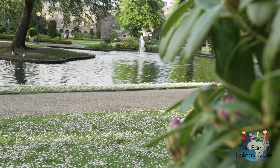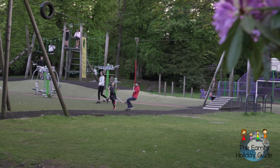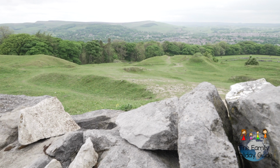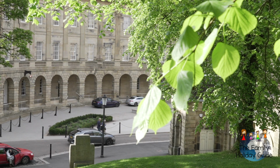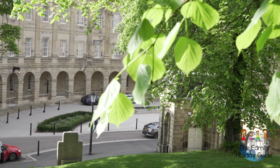The hotel is opposite Pavilion Gardens. There's lots of lovely walks and things to do in the Peak District. We visited Paul's Cabin and Peak Wildlife Park. Watch our videos about them next.